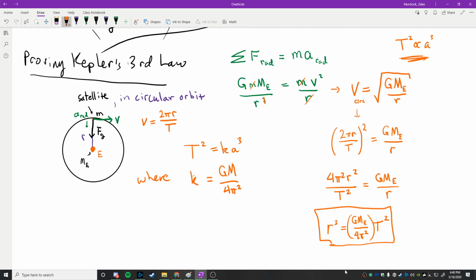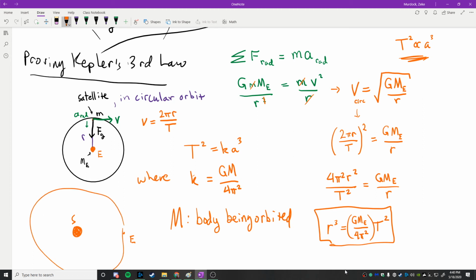No? Nope. The M right here in this case represents the body being orbited. So in the case where we take the sun and the Earth, your K for the sun would be G mass sun over 4 pi squared. If you replace the sun with the black hole at the center of our galaxy, it'd be the same thing.